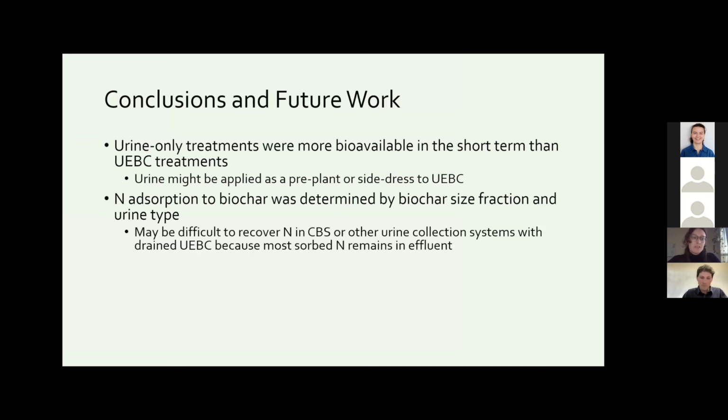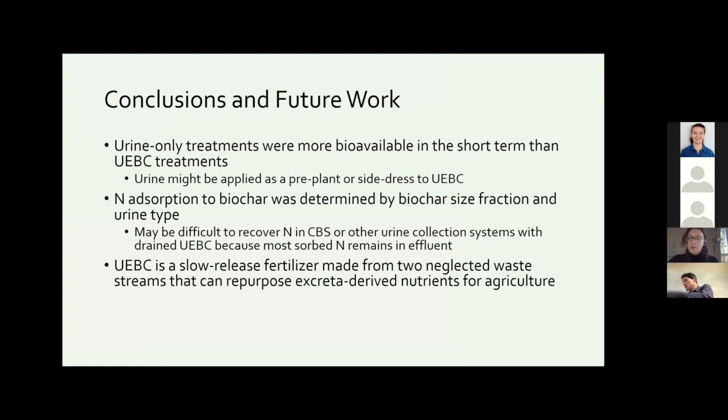So practically, it means it might be difficult to recover nitrogen in CBS or other urine collection systems if you're producing a urine-enriched biochar and draining it, because most of that sorbed nitrogen would remain in the effluent. But ultimately, this research shows that urine-enriched biochar is a slow-release fertilizer made from two neglected waste streams that can repurpose excreted derived nutrients for agriculture, both in low resource or high resource contexts.